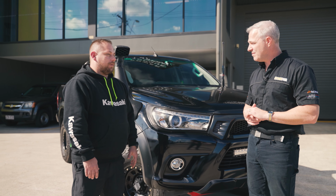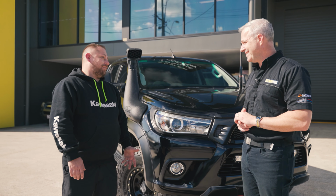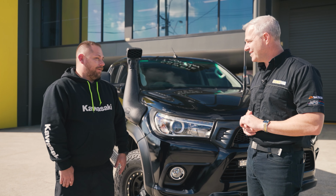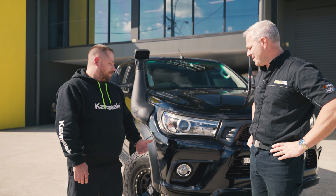Fuel saving, like I was using 12 litres per 100 with the 33 tyres. I'm now down to the 8s and 10s. Wow. The hip pockets liking it, the wife's liking the lower fuel bills. Everything's going really well. Awesome. I think that's the nail in the coffin.